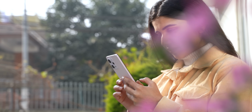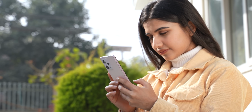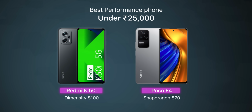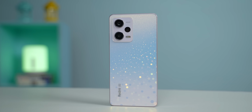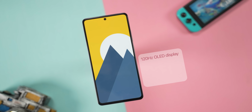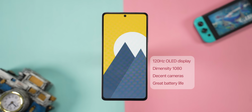Alright, so that was all for my experience with the new Redmi Note 12 Pro. For me, this is without a doubt one of the most feature-packed, most balanced mid-range phones that I've tested all year. Yes, it is not for performance-centric users, as they would be better off with something like the Redmi K50i or the Poco F4, but the Note 12 Pro hits all the right notes for most people. Everything from its gorgeous 120Hz OLED display, powerful Dimensity 1080 chip, decent cameras, and great battery life really sets the bar for just how good mid-range phones in 2023 should be. And I cannot wait to see how the competition reacts to the Note 12 Pro in the coming months.